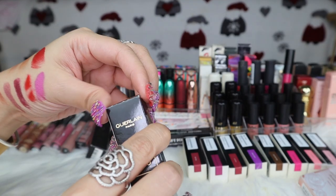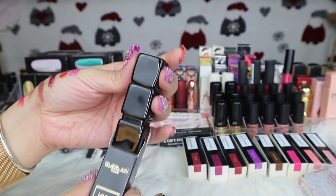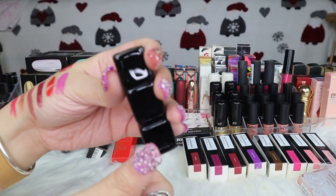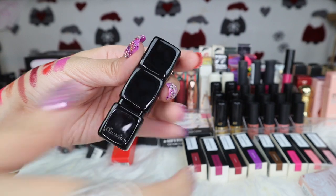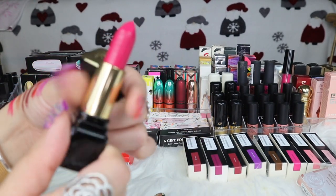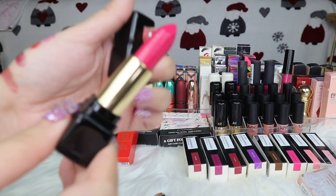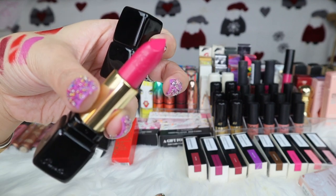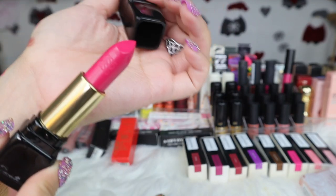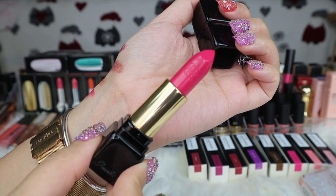And then Excessive Rose is in the regular black packaging for the Kiss Kiss lipsticks. And it looks like this. Very pretty fuchsia pink. So it's a very pretty fuchsia pink. That is just so nice.